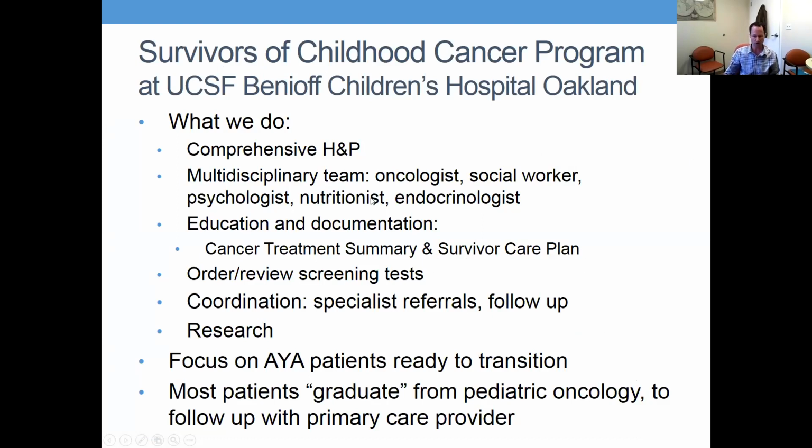So what do we do in our center? Just as an example, in our clinic, all the patients who come through will get a history and physical. We have a multidisciplinary team that includes a couple of oncologists like myself, my colleague Dr. Fusner. We have a social worker, a psychologist, a nutritionist, and an endocrinologist in clinic to evaluate the patient and see them as appropriate and spend time with them. We provide education. These are long clinic visits because we go over in a lot of detail the late effects and the history and all of this stuff, and give them a printed out treatment summary and survivor care plan, and then access to Passport for Care.